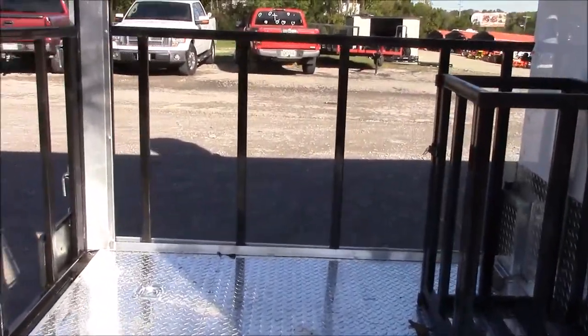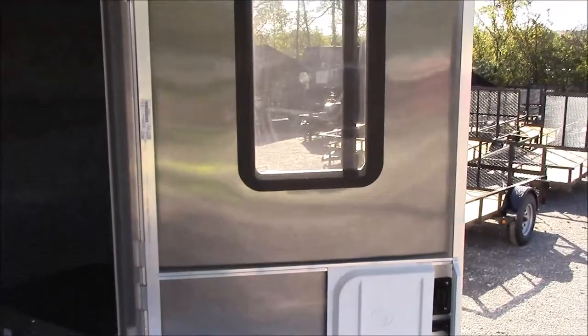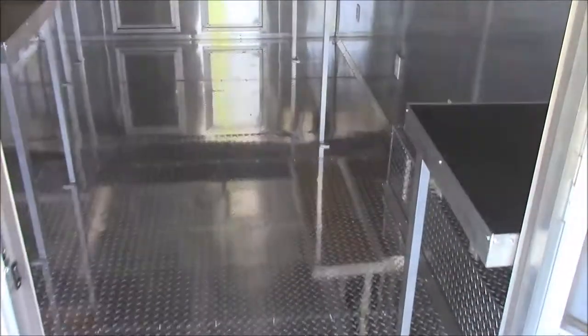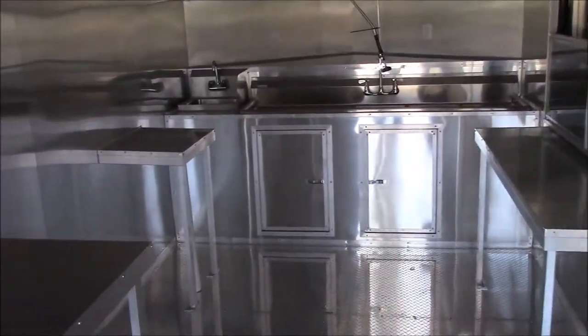36-inch generator box with slide out tray and drop leg. 36-inch access door. Crane jacks on the rear, roller wheels, and extended top.